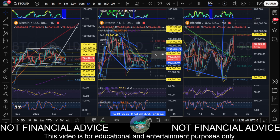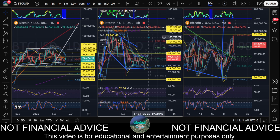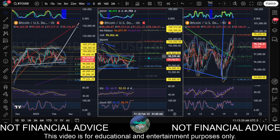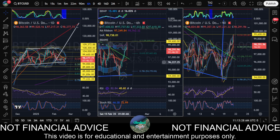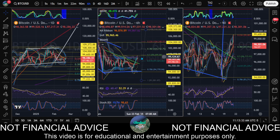at around $98,326. So, it's bouncing around there. So with that movement, with that support being found on this resistance, that's actually a good sign. Now you'll see that the 200 moving average here on the 6-hour chart also is acting kind of like resistance here as well.